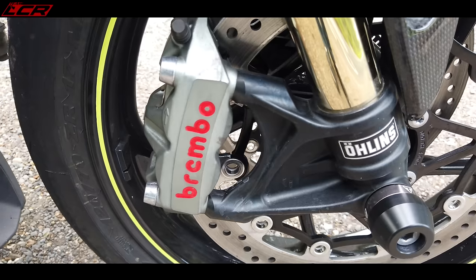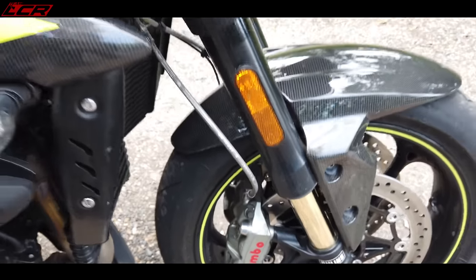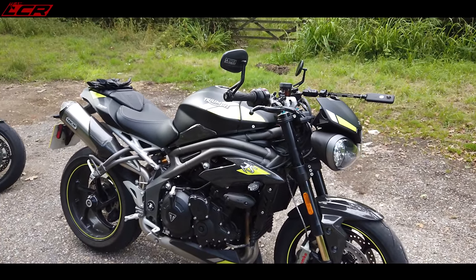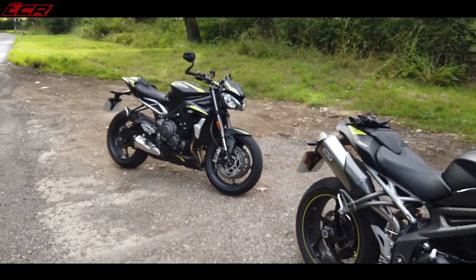But they feel sharper, don't they? The whole bike just feels sharper. Everything about it feels sharper and a little bit harder. But both very, very nice.